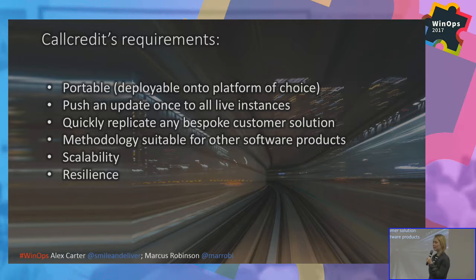We wanted to be able to quickly replicate any of our bespoke customer solutions, because you can imagine, I showed you all different Numero customers. Each one of them has got a really different configuration and different components involved, different versions of the components. So they call up with a problem. We can't access their version of that solution, but we'd really like to be able to just go click, spin up some VMs, click, deploy the software. Now we're looking at the same thing that you are. See the problem, yeah, we'll fix it. From a support perspective, that would be amazing.